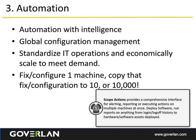And I want to add something: to economically scale to meet demand, and that plays into the solution as well as your infrastructure there. I know there's a lot of chatter in our space right now about solutions not being scalable, and maybe because you're paying per node, and every time you add another 100 end users because your business is growing, you now have to think about, I have to pay for another 100 nodes, and you want something that scales with you, a solution that will be able to grow with you without breaking the bank.